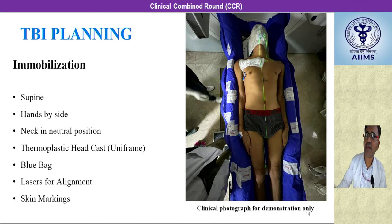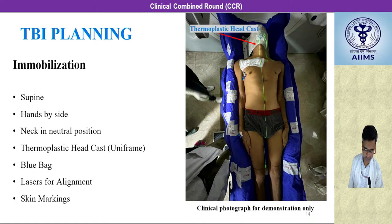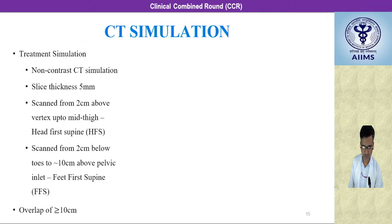When we take a patient for TBI, we have to ensure perfect immobilization. For this patient, we immobilized the patient in supine position with hands by the side and neck in neutral position. We used a thermoplastic head mask, a uniframe, and a blue bag was made for the patient, which we can mold according to the patient's contour. Lasers were used to ensure proper alignment of the patient, and skin markings were put so that we can replicate the position during our treatment execution.